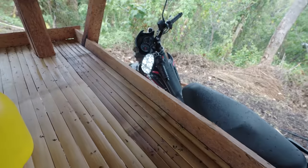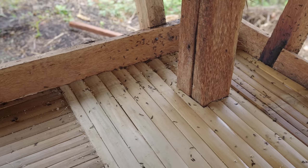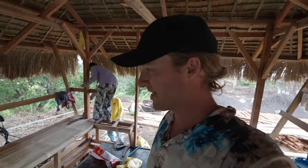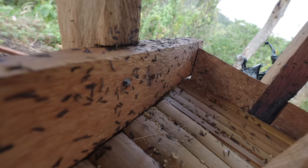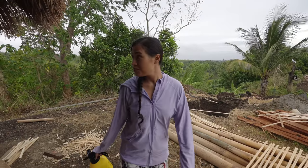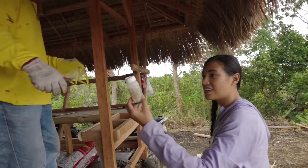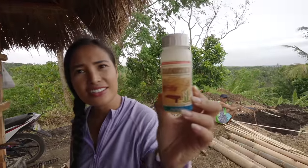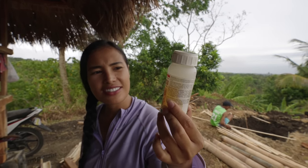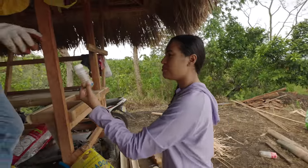We are invaded by the flying ants. They are everywhere. Oh my goodness. I guess that's what happens after long periods of dry spells and then rain. It's a chemical for termites. So the name is... Lidrite. Yeah. Okay. Mix that with some water. Yep.